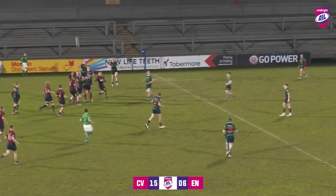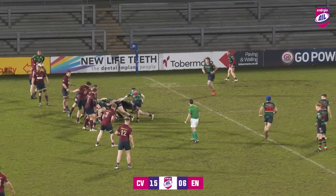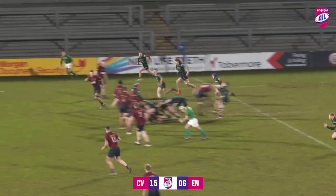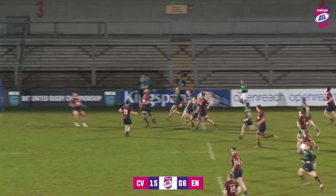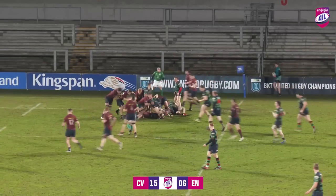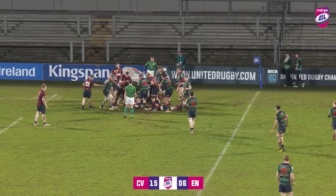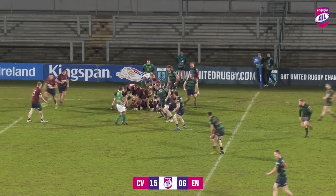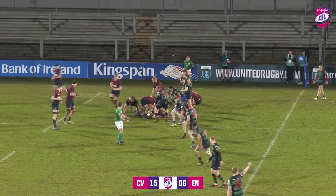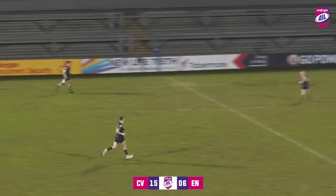Eddie Keyes sticks it up into the air. Brilliant take by Callum Smyton there for Clogher Valley. Bothwell sticks it up into the air. Who's going to come away with that? It bubbled and bounced. Enniskillen had it, but Clogher Valley making really hard work for Enniskillen with that. Carlton picks it up. Keyes sticks that boot deep, deep down.